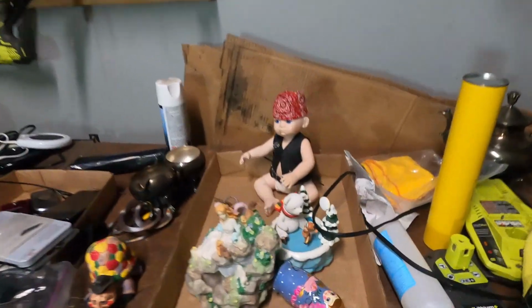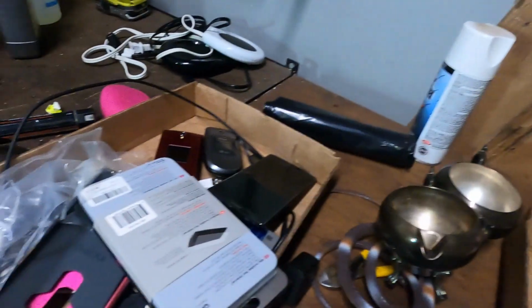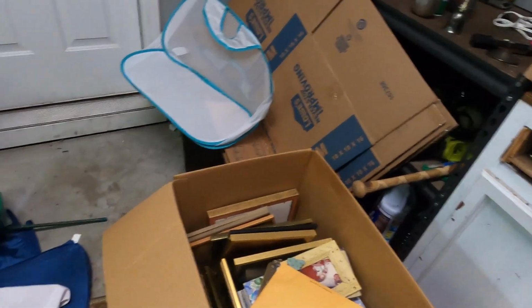All right, starting off, we got a whole bunch of little figurines and everything. That is a Harley Davidson baby right there. We did get a whole bunch of phones, old phones, new phones, and chargers. We got a little turtle, and we got some silver plated things and pewter things. A lot of pictures, obviously they're not gonna be worth a ton.